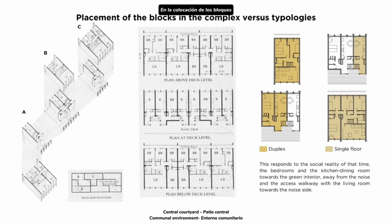In the placement of the blocks, the use of two typologies can be seen, the single stair and the duplex, which respond to the social reality of the time. The bedrooms and the kitchen dining rooms face the green interior, away from the noise, and the access walkway with the living room faces the noisy side. This arrangement in the grouping responds to the typologies, where the choice formed a central courtyard that not only allowed the creation of green space within the complex but also promoted social interaction between residents.